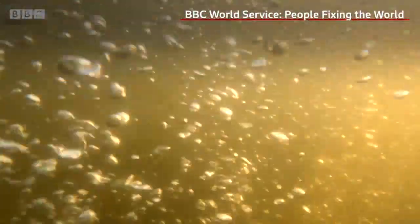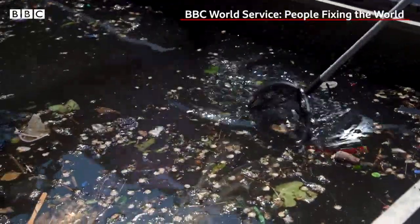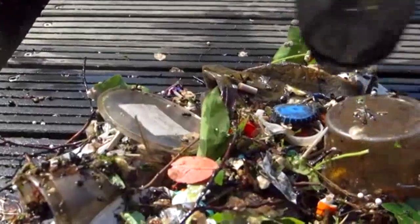These bubbles are helping to stop plastic from reaching the ocean. Well, behind me you see the bubble curtain of our bubble barrier system.